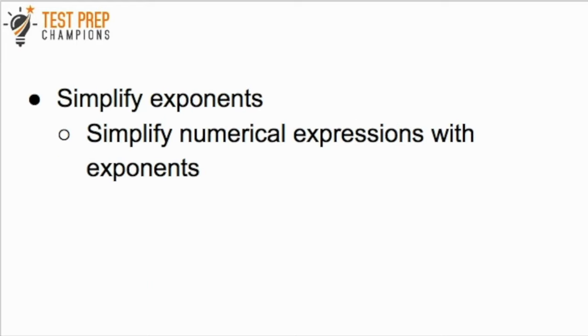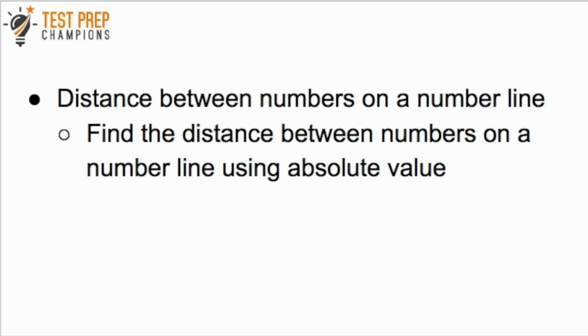Another skill you'll need is to simplify exponents. And it says here, simplify numerical expressions with exponents. And for all of these major skills, we're going to look at one example, like I just said. But I have several videos on exponent rules too, so if you need more practice, I've got a lot of videos on that. Another skill is the distance between numbers on a number line.